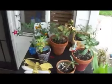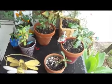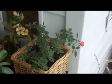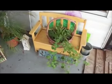These are my miniature roses back here and my desert roses here. If you can see, one of my miniature roses is blooming there. I had another bloom on that one also. This is a basket that I made into a planter that I put assorted plants into.